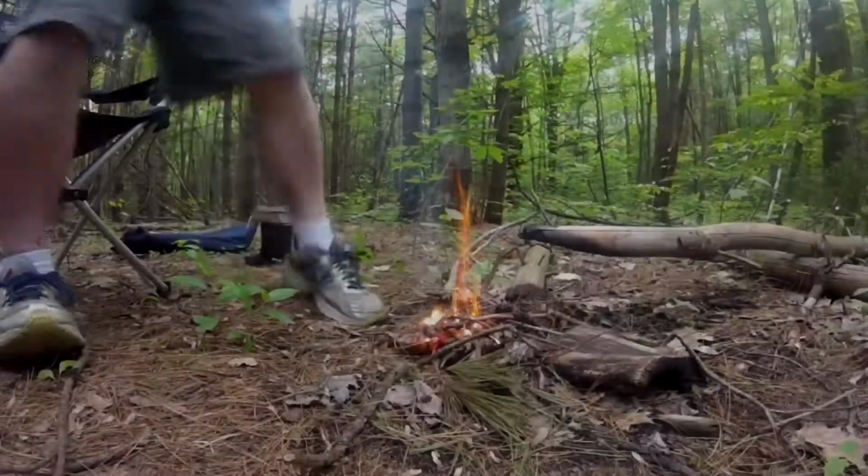I'm not doing the bow drill today. Maybe another time. But I have other stuff going on today. If I was going to spend a few days, I'd be doing the bow drill more. But just today.